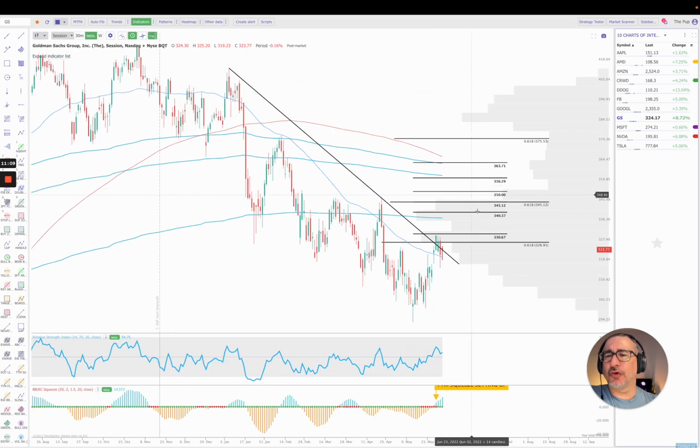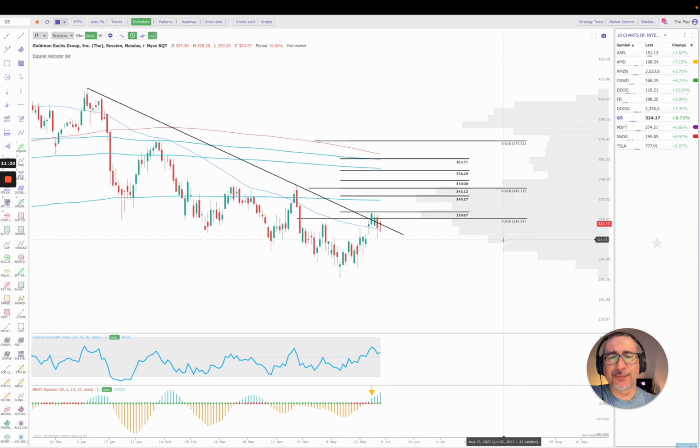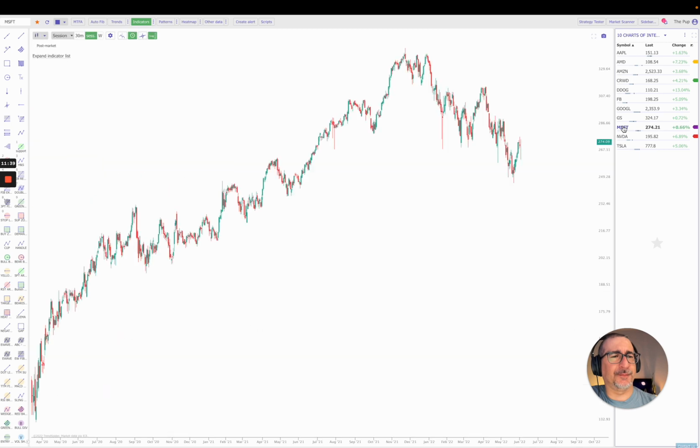Next up is Goldman Sachs. We had a beautiful week trading this last week, and this week not so much. It has declined right back on its falling trend line. So what I would do is I would wait for back over 327. Probably even better to wait for back over 330, to be honest. You see the high here on May 27th was basically 330 on the button. So over 330, 340, 345, 350 would be my targets to the upside.